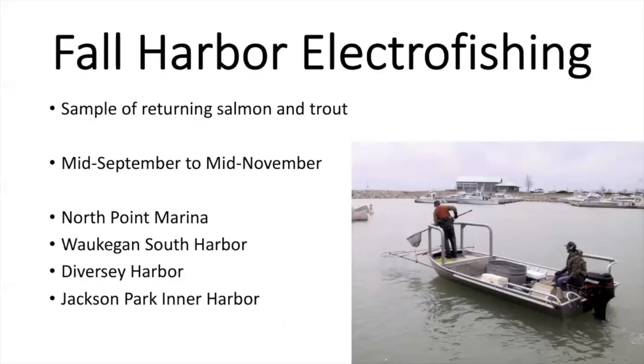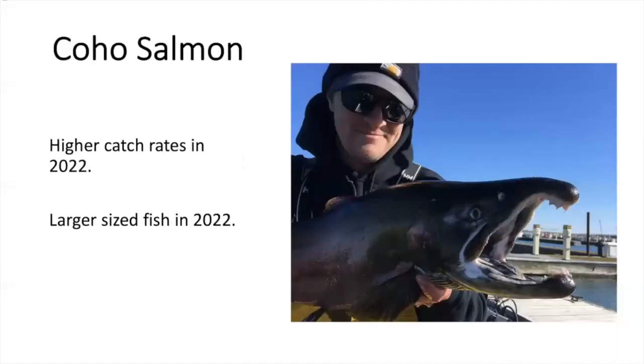We also sample fish in the fall by electrofishing, and these are returning fish. These are mature fish that return to the harbors to spawn where they're stocked, and we sample from mid-September to mid-October, and that's a weekly survey with the electrofishing boat. And we do North Point, Waukegan, Diversey, and Jackson. These three are our stocked salmon harbors.